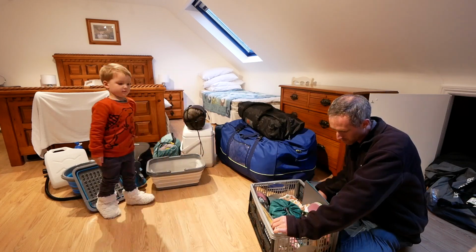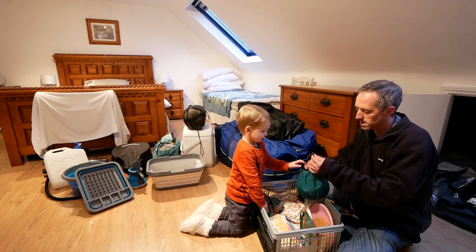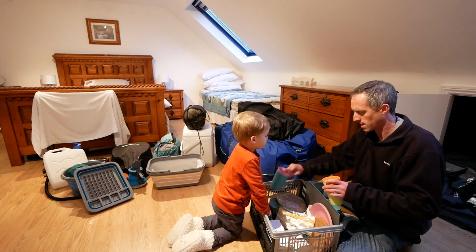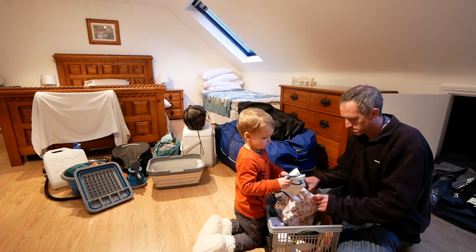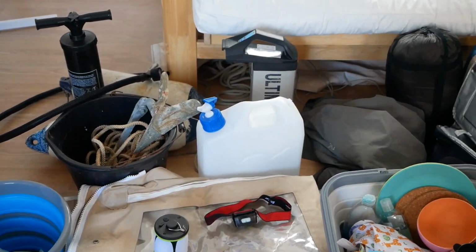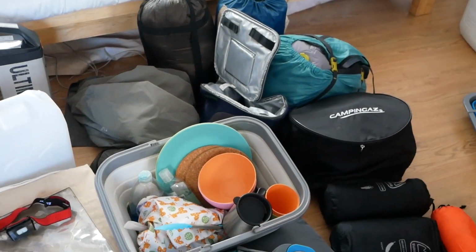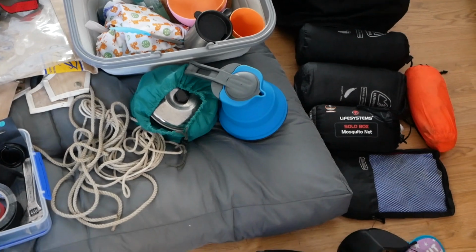The first job was to accumulate everything I've got which we might want to take on Tarka for a camping trip for one night. This was a combination of stuff that lived on Tarka last year, a couple of boxes of spares, first aid kit, fenders and other sailing related things, plus a selection from our land camping kit, sleeping bags, lilos and cooking equipment.